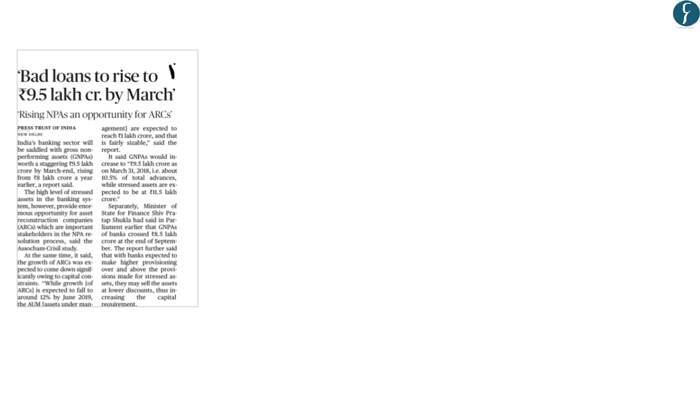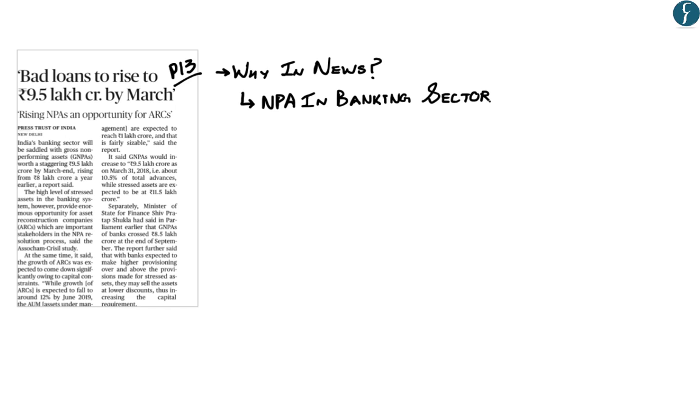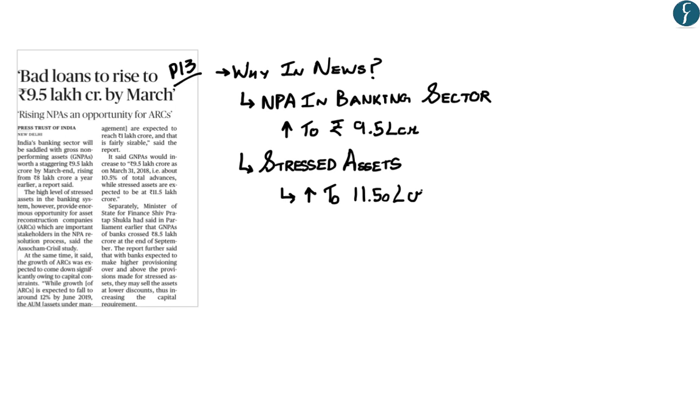Now, we have taken this news from page 13. Now, let us first understand why it is in the news. Now, the non-performing assets in the banking sector are expected to rise to rupees 9.5 lakh crores, while the stressed assets are likely to increase to 11.5 lakh crores. Now, these are expected to rise by March of 2018. Now, hopefully, up till here, you have understood why it is in the news.